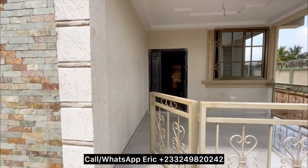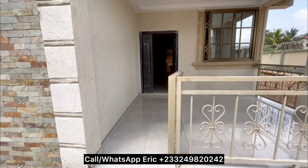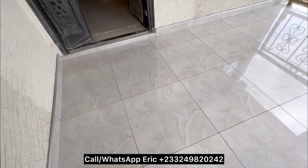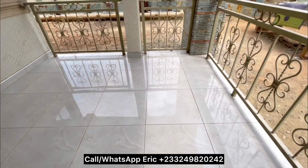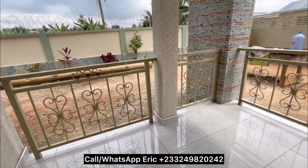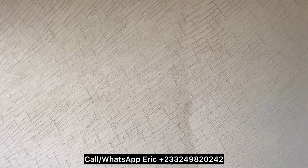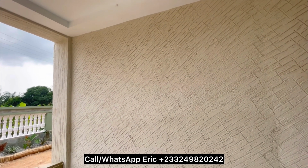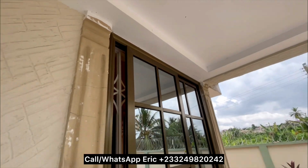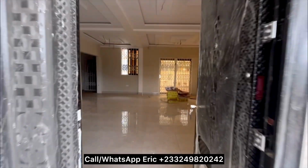Before you get into the main living room, you have this cute balcony here with a beautiful tile, a very spacious balcony on the ground floor. That comes with a beautiful graffiato wall, not taking out the POP design. Join me as we enter the living area.